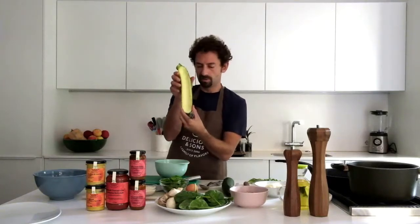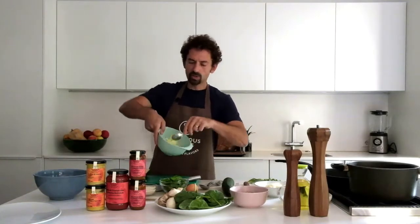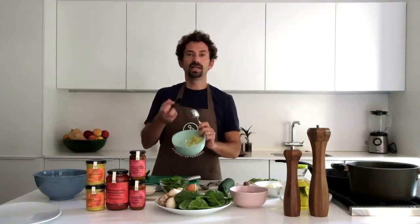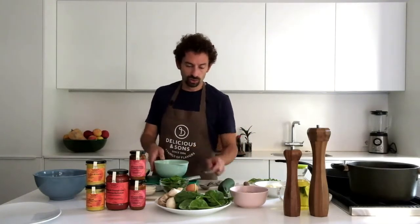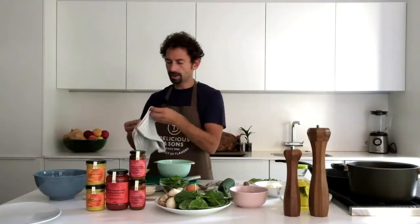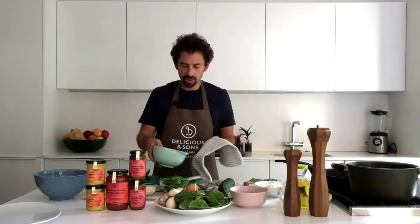All right, and there we have it. We hollowed it out. Now what we do with our filling, you can do this for 1 zucchini, you can do it with 2, we can use another one here. When you have this, the zucchini has a lot of water in it. You really want to strain it. So not only do we put it in a colander, but we're going to take a kitchen towel here and put it in the kitchen towel.